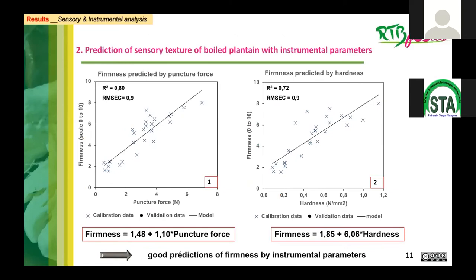Firmness was well predicted by instrumental texture parameters measured by compression or puncture tests. On this picture, 1 and 2, you can see the good adjustment of calibration and validation data in firmness prediction with puncture force and by hardness.